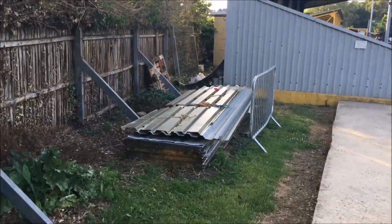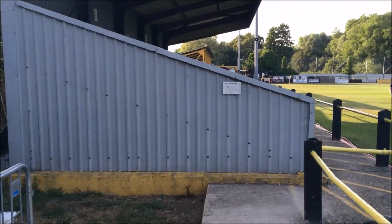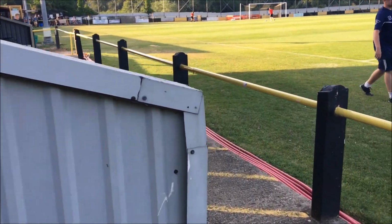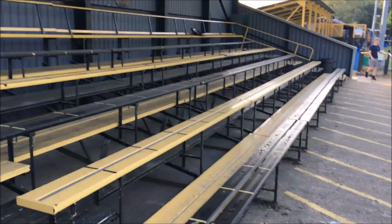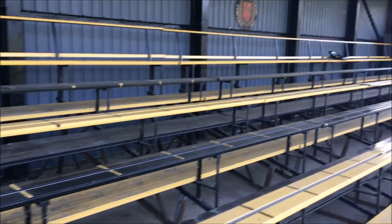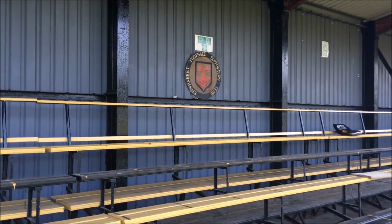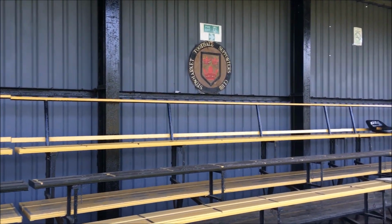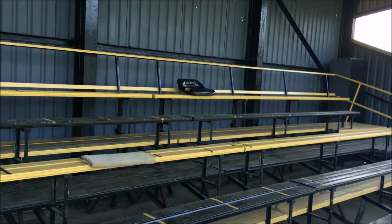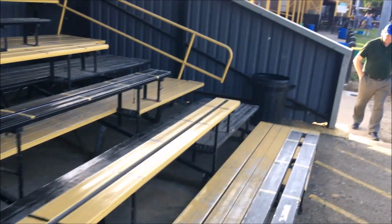But as you can see, as we're walking down here, we are approaching the first main part of the ground, which is the stand. Some more work going on here. We'll see what that's all about later on in the season, I guess. But here we are. So just standard seating in this particular area. As you can see here, the old school Stow Football Club badge is on here, and first bit of padded corporate seating. I wonder who's paid for that bad boy.